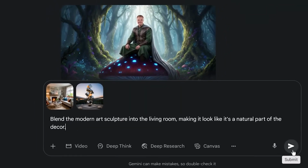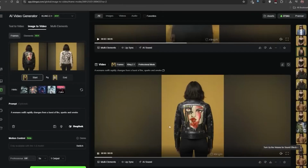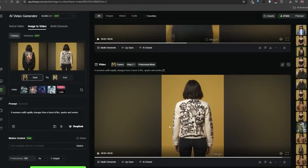Compared to older AI editors, Nano Banana stands out for 3 reasons. It's fast, often under 30 seconds for an edit. It's consistent, meaning you actually still look like you, even after lots of changes. And it's easy to use, since all you need is a natural language prompt like, "Put me in a red jacket on a beach at sunset."